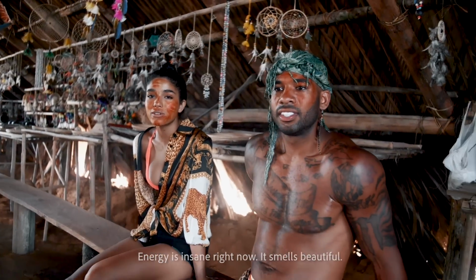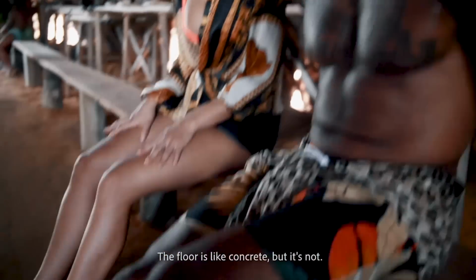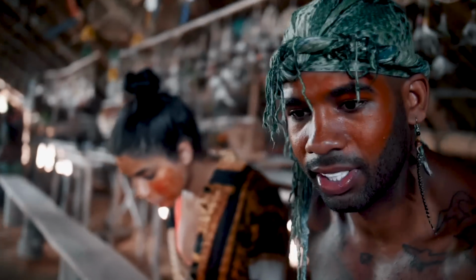The energy is insane right now. And it smells beautiful. It smells like aromatherapy. The floor is like concrete, but it's not. Feels amazing. And it's hard sand.